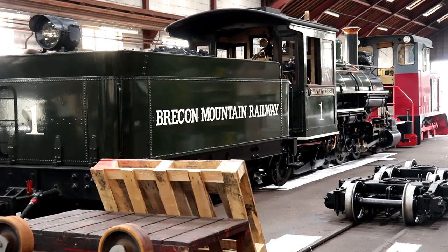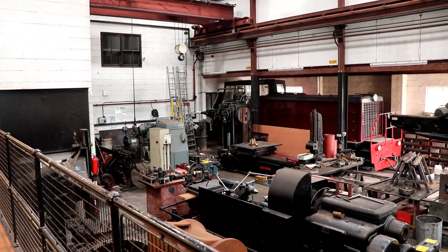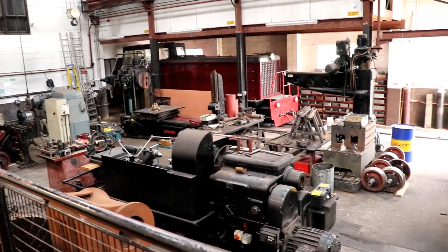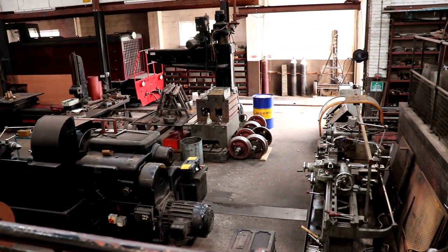Apparently in 1990 it was brought over to the UK and given restoration, but to a very poor standard, so it was abandoned. And then the Brecon Mountain Railway bought it in 2002, gave it a complete rebuild, and got it working to a decent standard in 2019.